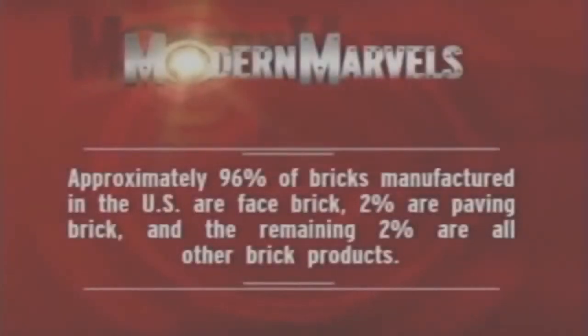Approximately 96% of bricks manufactured in the U.S. are face brick. 2% are paving brick, and the remaining 2% are all other brick products.